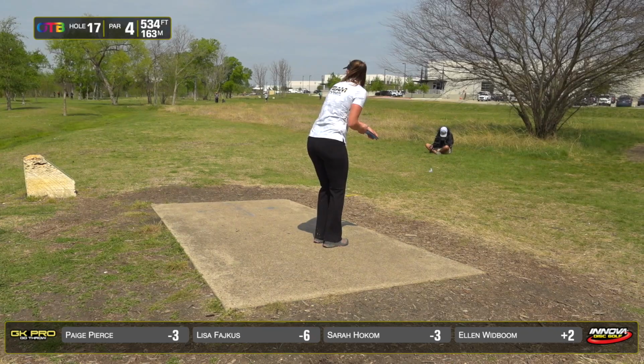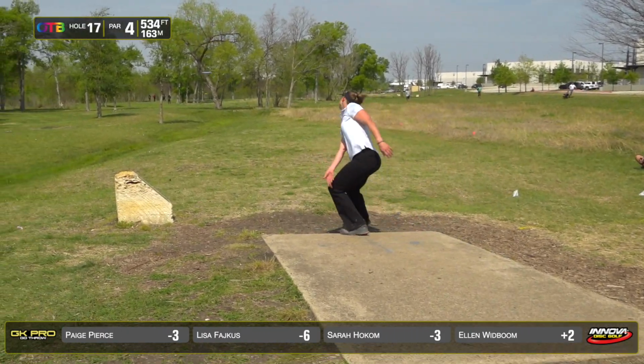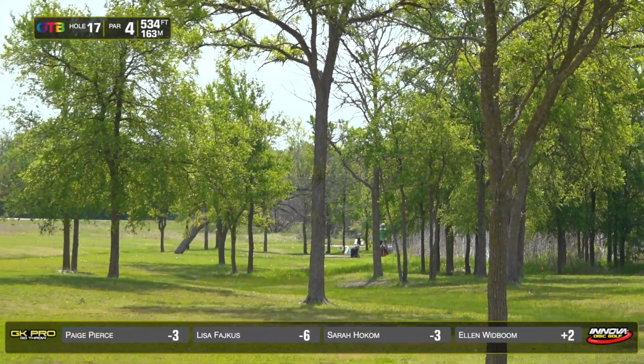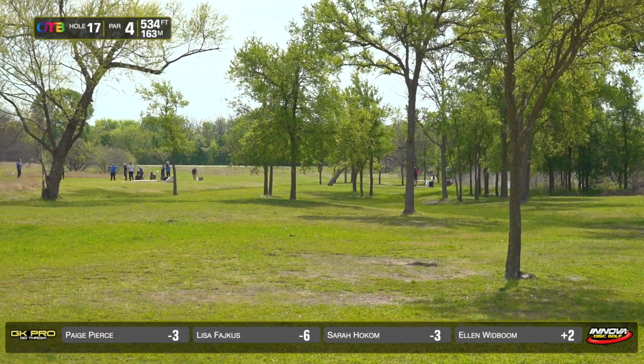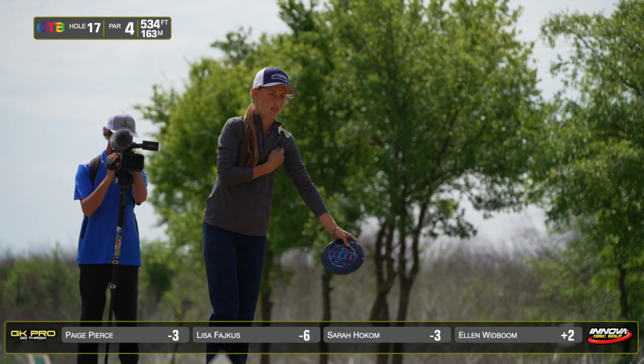We have a tailwind on this shot at the moment, so pretty favorable for deselection. I'm throwing a Photon, which is an overstable, 11 speed. It looks like great position. I am happy with that spot.